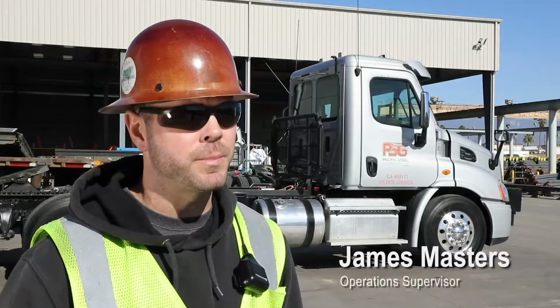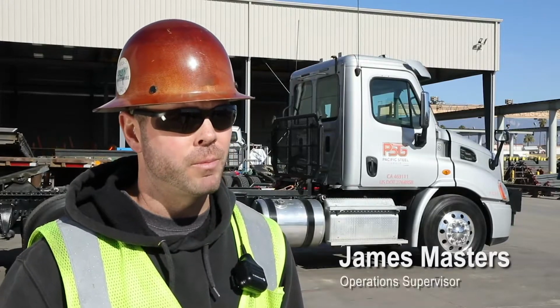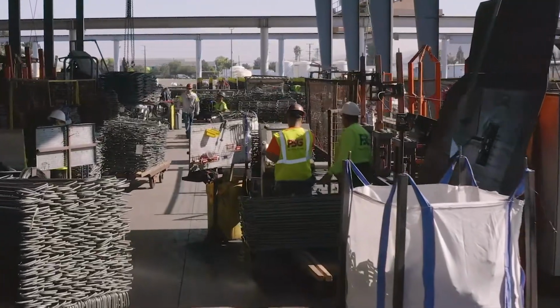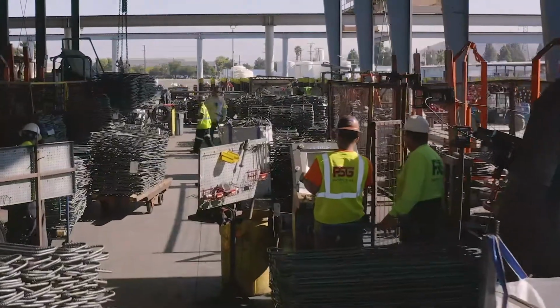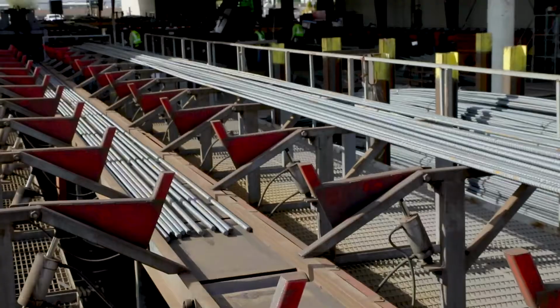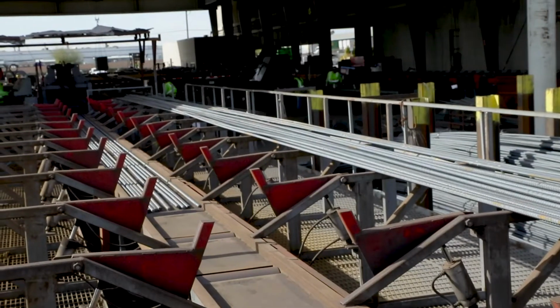We receive orders from our detailers for our current work, and we fabricate what is on those orders, whether it be right angle, straight bar, HRC bar, threaded bar, one-piece ties, columns, what have you. We service all of Southern California, LA and San Diego.